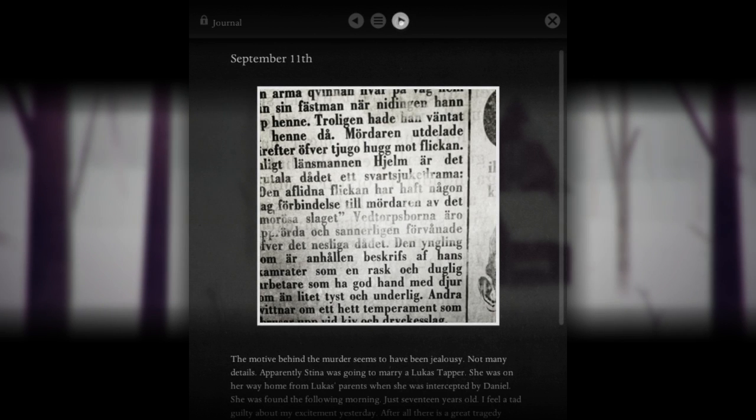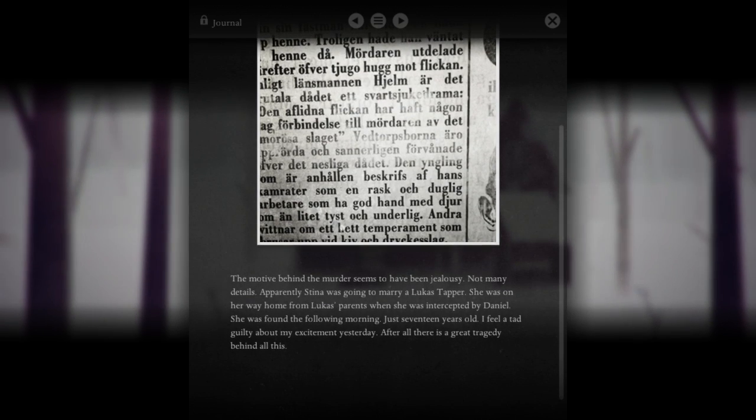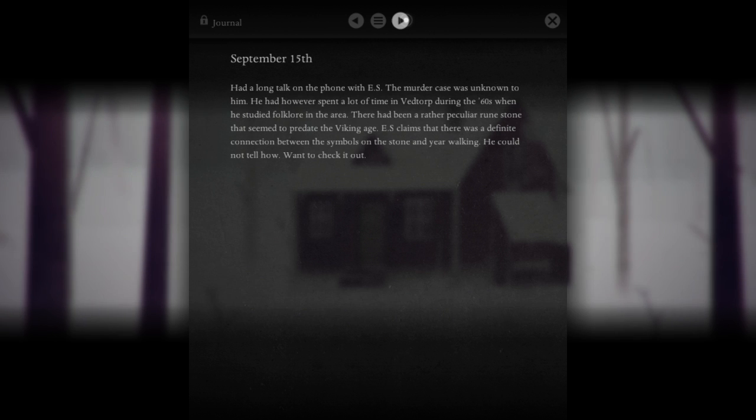Now, this seems very similar to what we saw in our progression through the game. We see here that the motive behind the murder was possibly jealousy, because Stena was going to marry a man named Lucas, and Daniel intercepted her and murdered her. So after a while, the press kind of lost interest, because just another murder, not too much to it. But let's see.